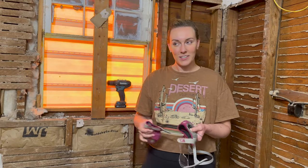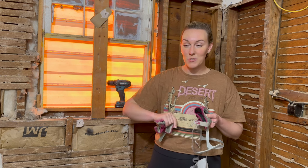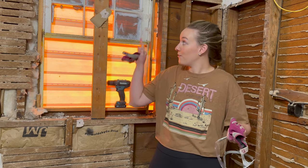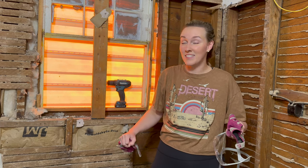So we had a fun day out, but it's time to get back to work. We're gonna try to finish removing the lath and plaster so we can just be done with it. And then get on to demoing the floors, figuring out the framing for these walls, and going from there. So let's get to it.